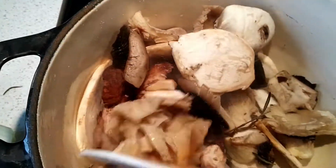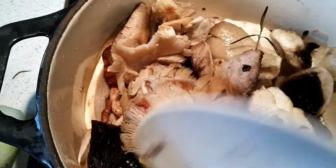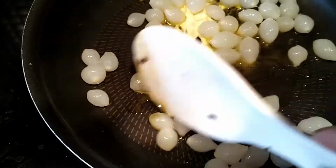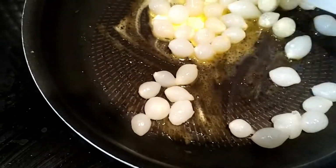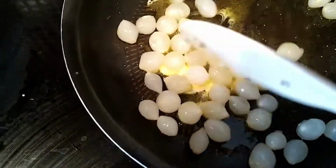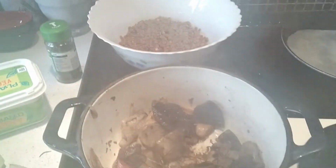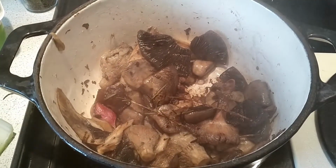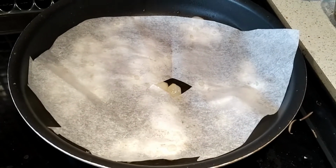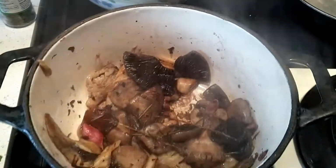In the meantime, I dry fry my onions with a bit of butter. And then I put a piece of baking paper on top, which helps to caramelize the onions. I cut a hole in the middle so the air can evaporate.